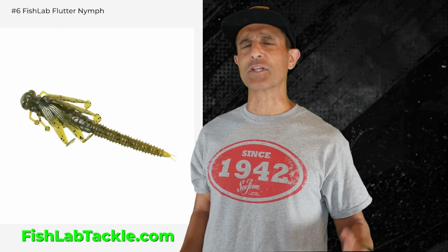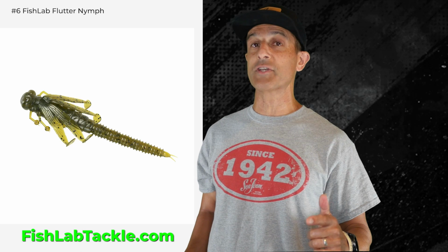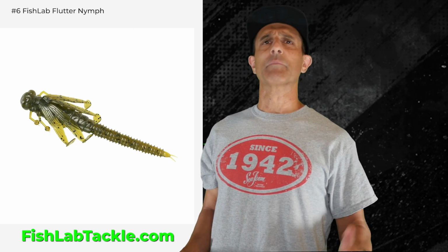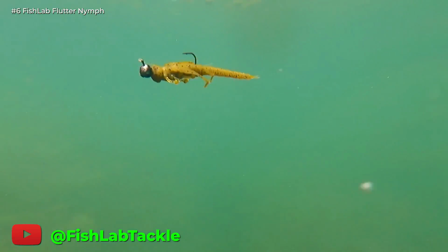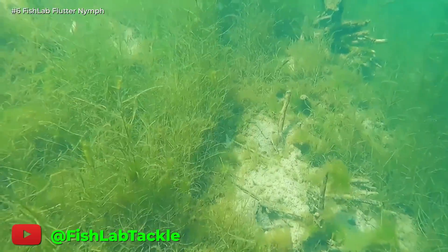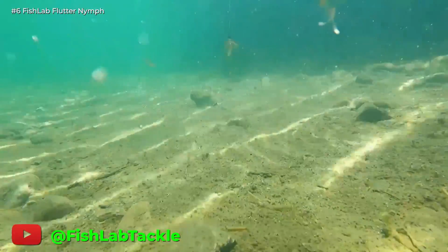This Flutter Nymph is the closest thing to a brand new soft plastic shape that I think I've seen in a while. It looks like a nymph, but check it out underwater. Look at that action. How cool is that thing? I hope you can see it. It's kind of like a combination of a Nymph, a worm, and a miniature Alabama rig.